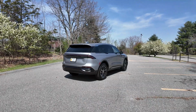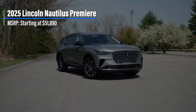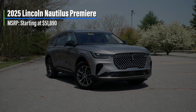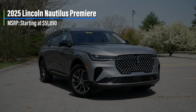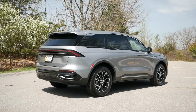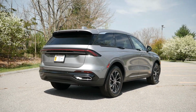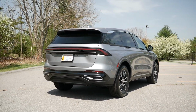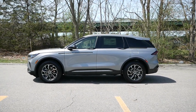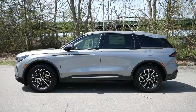So as always, let's begin with that pricing. For 2025 with the Lincoln Nautilus Premiere, you're looking at a starting cost of just under $52,000. This is the base trim, as I mentioned before, and this is going to give you a lot of flexibility at this price point because you don't really notice it in pictures or even videos. But the Nautilus comes in at a length of 193 inches, which if you were to compare that with some rivals, is identical to the Lexus RX 350 and also about 2 inches shorter than a BMW X5.